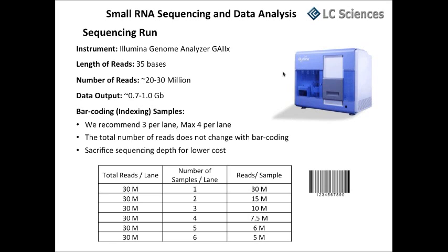Of course, you can put multiple samples in one lane, which is called barcoding or multiplexing. You have to consider that the total number of reads doesn't change, so the number of reads that you're getting per sample decreases as you increase the number of samples. For example, in an optimistic case you have 30 million reads for one sample, which would be ideal for discovery work if you want to look at low abundant molecules and so on.